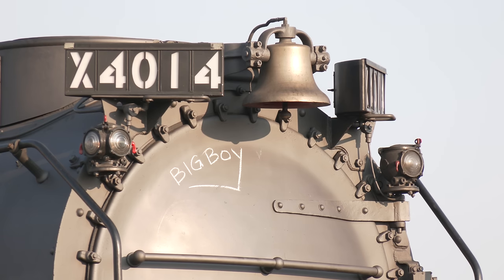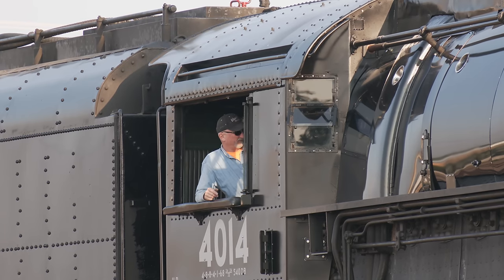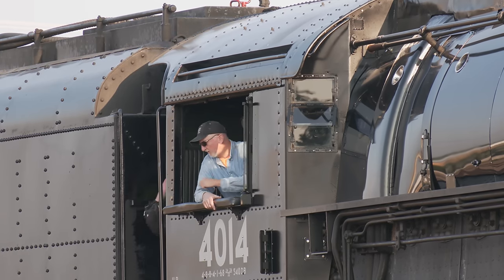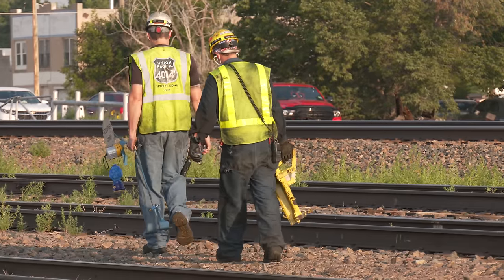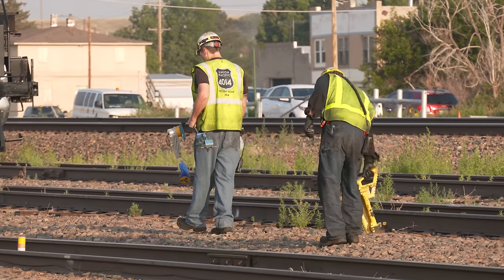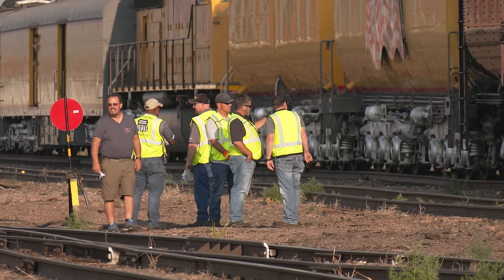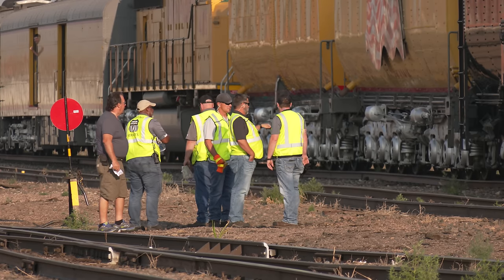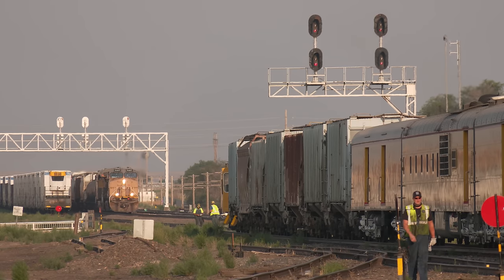It's August 6, 2021, and Big Boy number 4014 is being readied to depart Sidney for the second leg of its journey to North Platte. While the final preparations are being made, UP 6443 East passes by on Main 2, the eastbound track.